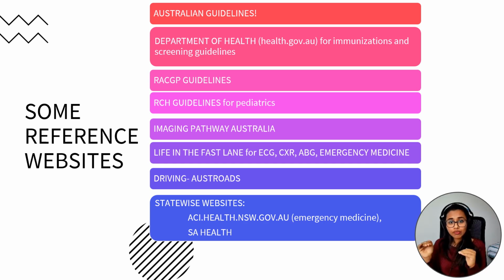So please do check the guidelines and make sure whatever you're reading and learning through John Murtagh is the newest, updated guidelines. Please do check these reference websites for the management. Whatever you're searching, like I said, if you're looking through pulmonary embolism, you can just type RACGP guidelines for pulmonary embolism, or maybe you can search for pulmonary embolism Australian guidelines. All the different Australian guidelines will come up, and that'll be helpful for you to review and learn more about the particular topic. But some management can vary from state to state. There can be some changes, but just read and understand how things might be done overall.